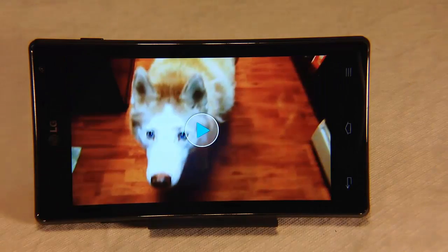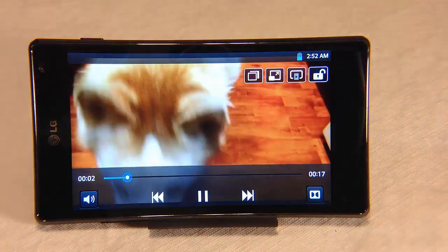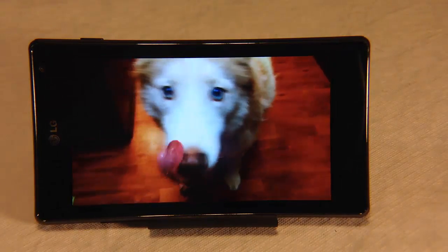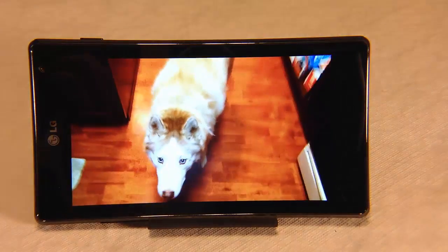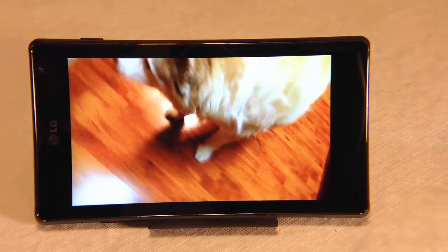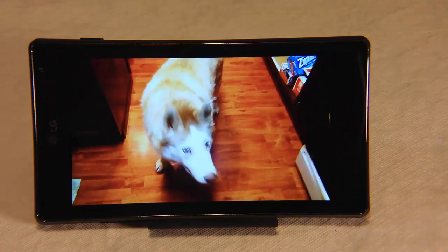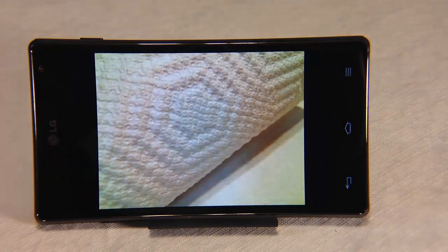So let's take a look at another shot. Here's another video shot that we did. Really good video that we're getting off the device. Comparatively with other phones, I wouldn't know. We'd have to go side by side, but it's definitely good video, and from what we can see in its clarity and resolution. So let's take a look at, you can see my dog there.